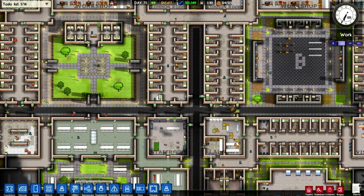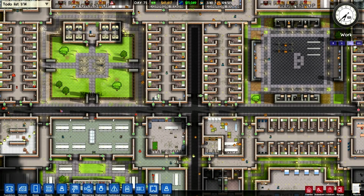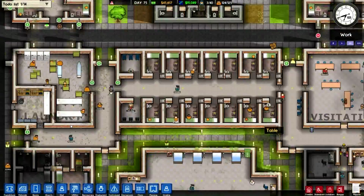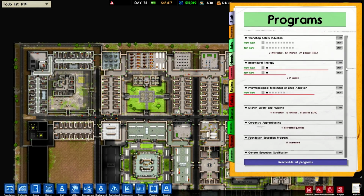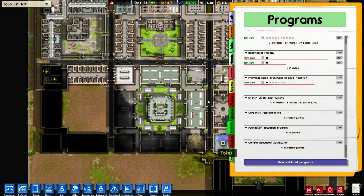Has that server been put in yet? Nope. Let's speed up time a wee bit and get them to do that quicker. Oh, is that some exports? Oh, it is. Yay! How are our training programs actually going? How many people are finished? Kitchen hygiene. 15 are interested. 15 have finished it. 11 have passed. That's good. So we've got workers in the kitchen.